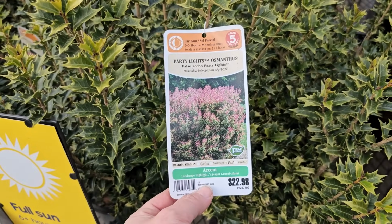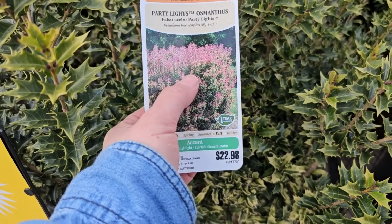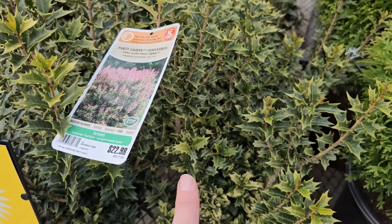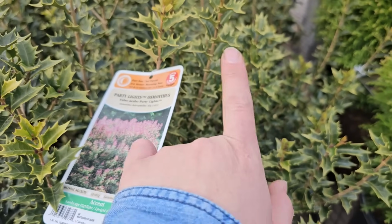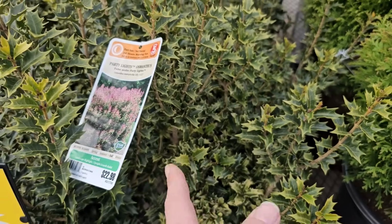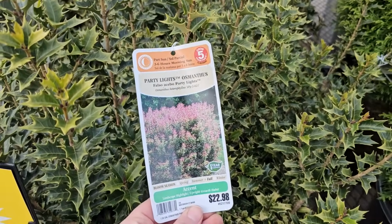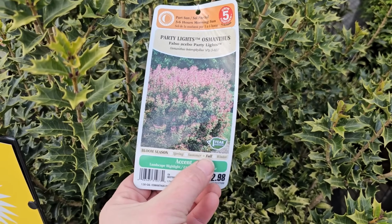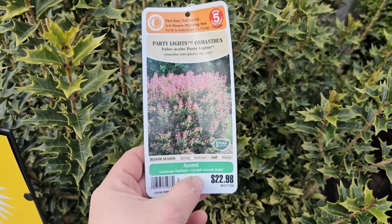Some really cool osmanthus or false holly. This one is called Party Lights, and it looks like it has pink new growth, which is awesome. I have an osmanthus called Goshiki, and it is really pretty. It's a variegated golden and green type holly, and it is not a berry-bearing holly, but it is very pretty, and I find it deer resistant in my garden. They like part sun, so I do have mine planted in a woodland area, and it says that its interest is in fall, so perhaps in the fall is where it gets these tips of pink.